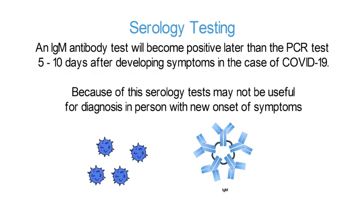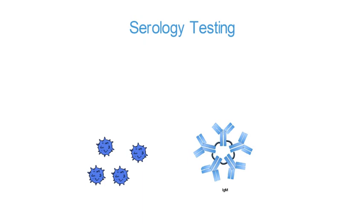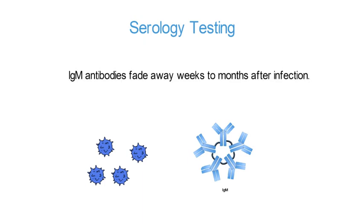IgM antibodies will become positive later than the PCR test, about 5 to 10 days after developing symptoms in the case of COVID-19. Because of this, serology tests may not be useful for patients who have just started showing symptoms. IgM antibodies fade away weeks to months after the infection has gone.